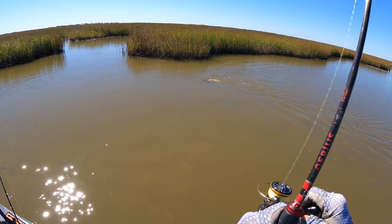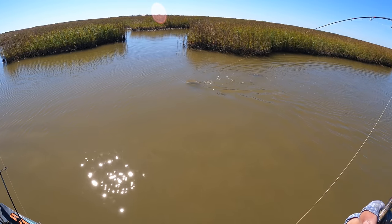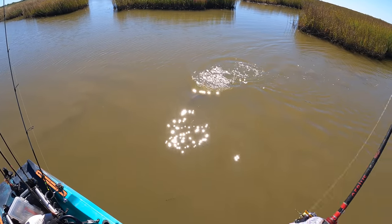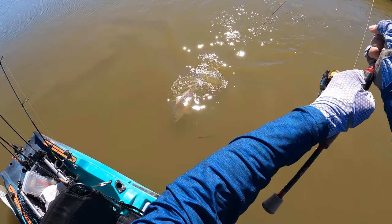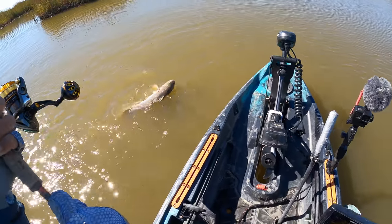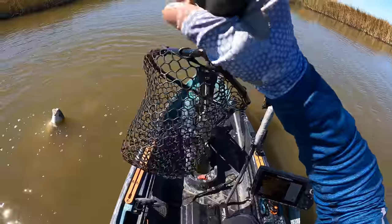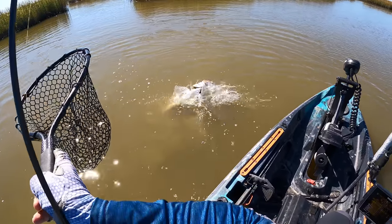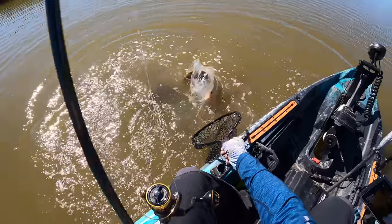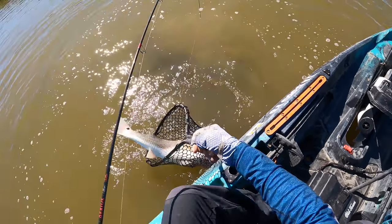Oh my gosh. Finally got this dead fella. Look at how big he is. Goodness gracious. There we go. There we go. Gosh, after countless lures. Get over here. Get over here. You're making a big old ruckus. All right.